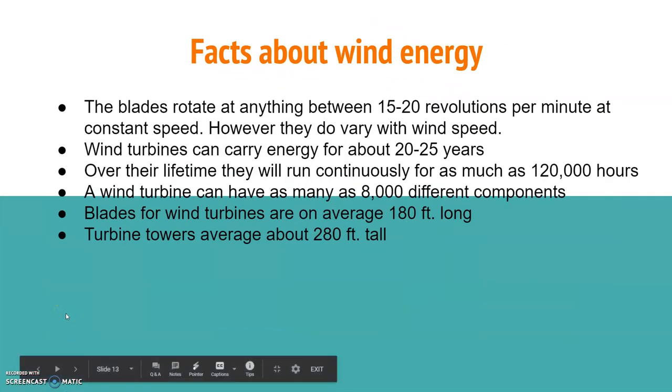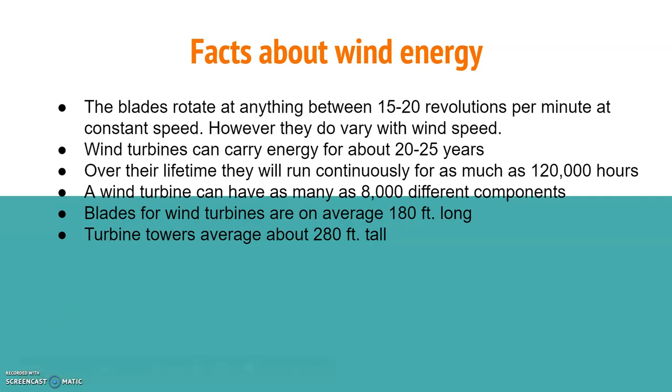And some fun facts about wind energy. The blades rotate anywhere between 15 and 20 revolutions per minute at a constant speed. However, they do vary with wind speed. Wind turbines can carry energy for about 20 to 25 years. Over their lifetime, they will run continuously for as much as 120,000 hours. A wind turbine can have as many as 8,000 different components to it. Blades for wind turbines are on average 180 feet long. And turbine towers average about 280 feet tall.